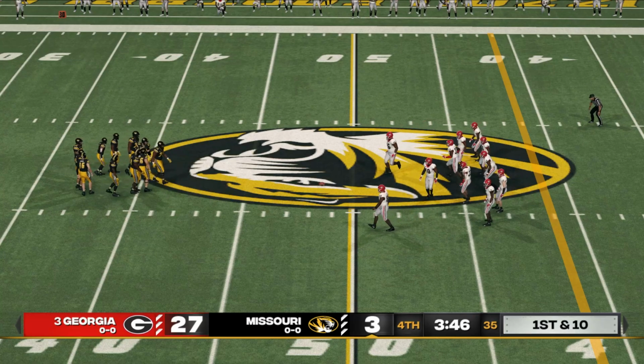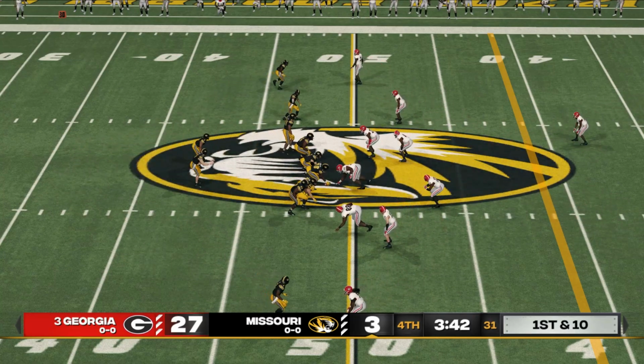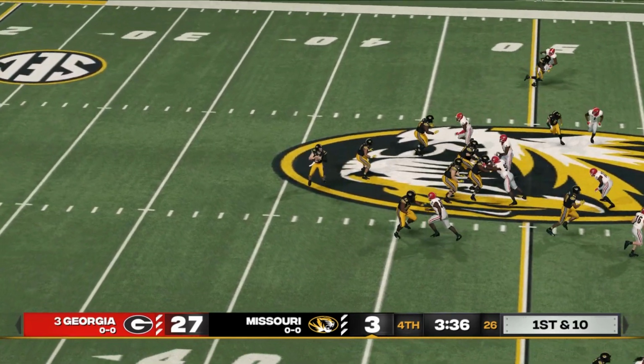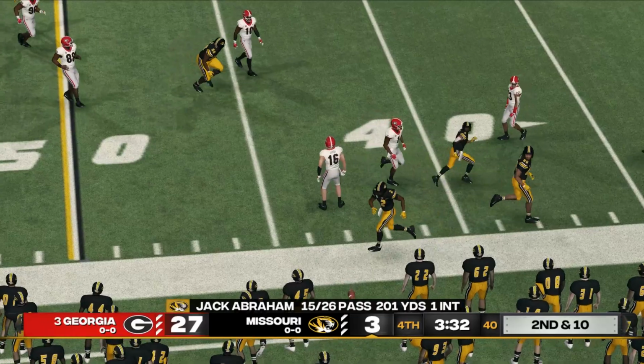From their own 49-yard line. First down. Set. Wide 80. Cut. Quick release, tight end, incomplete.